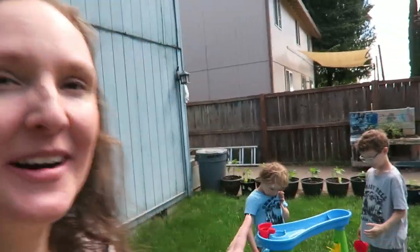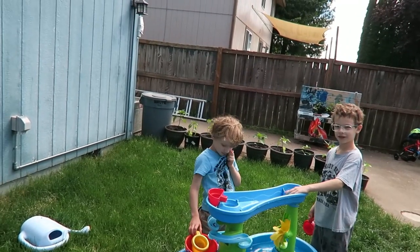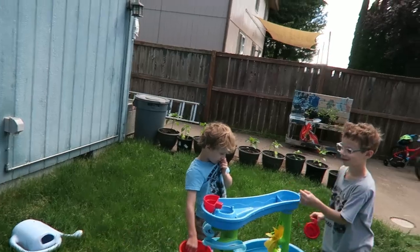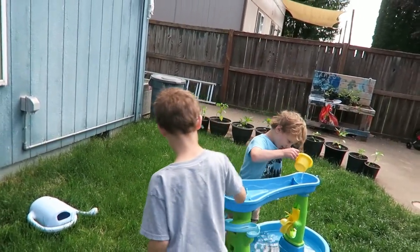So the boys are on free time right now. We're having a little morning break and they are playing water table. Could you guess which one's the coffee maker? Is that the coffee maker or is this? It's the one you drink from. But this is the coffee maker. Oh, that's the coffee maker. They're playing water table coffee maker. I love to see the creativity, but I'm gonna do some chores around the house. That's what I have to do right now. And then we'll get back to school in a little bit.